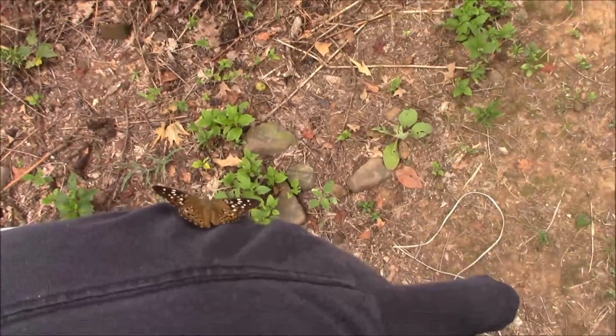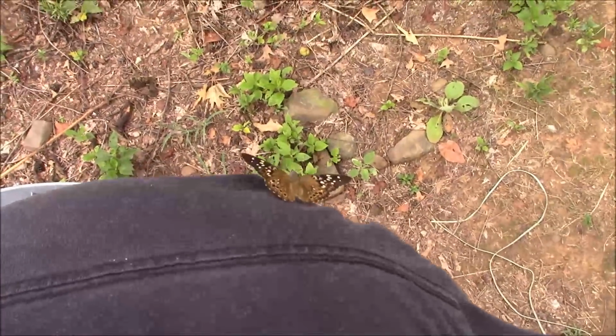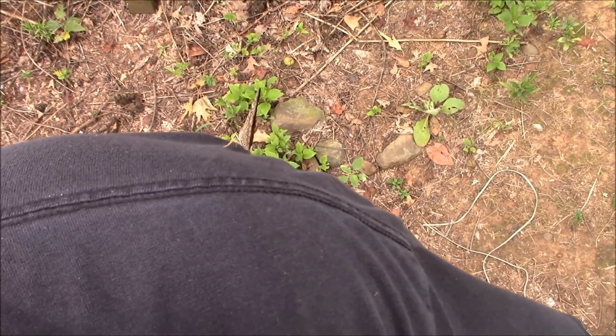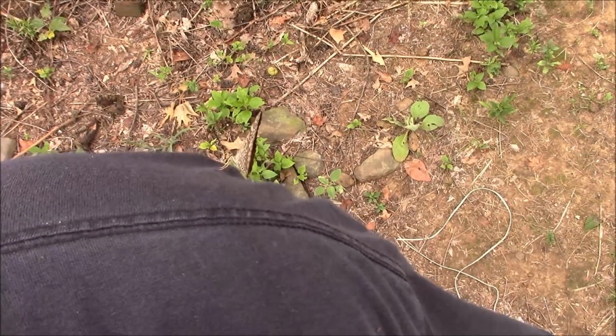Butterfly on my shoulder. Hi, butterfly. If you were even in the shot. On my back. I can only see you flapping your wings. I can't see what you are. I'll have to look you up.